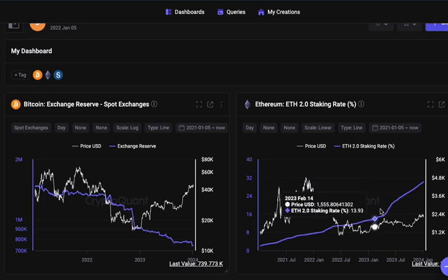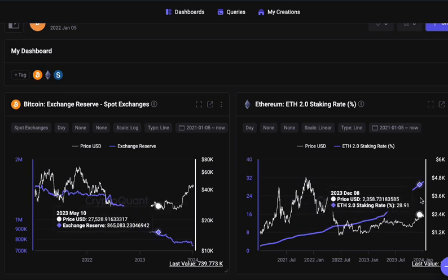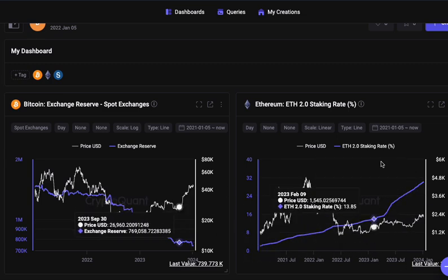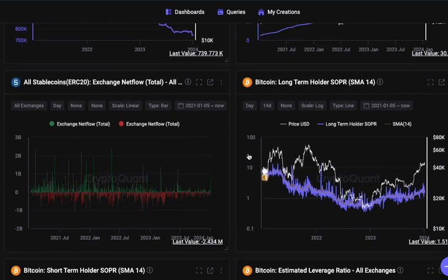Also, the Ethereum 2.0 staking rate is going upwards and upwards. As you can see, on January 4th we actually broke a 30% staking rate for Ethereum 2.0, again taking out the liquid supply. This signals continuous demand for Ethereum, as well as strength and trust in Ethereum 2.0. These are very good for the long-term sustainability of the bull market, for the crypto market as well.